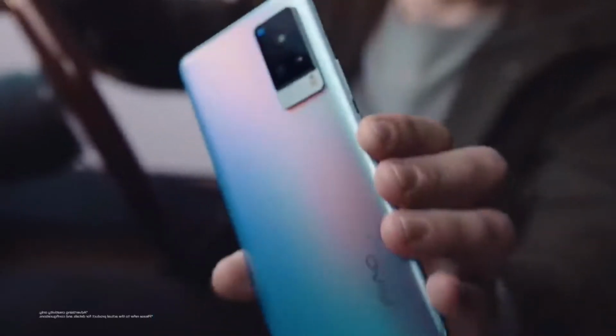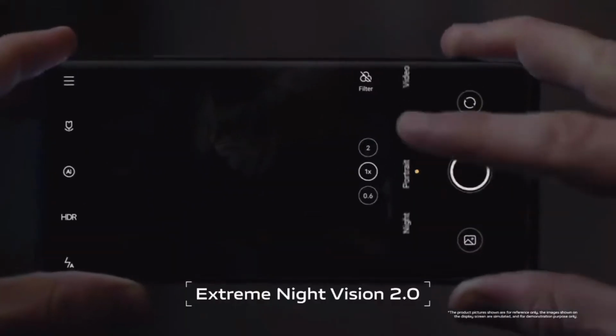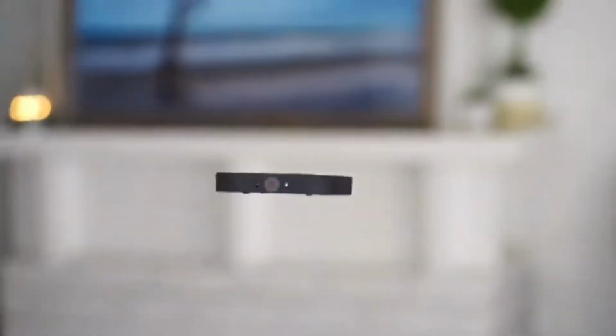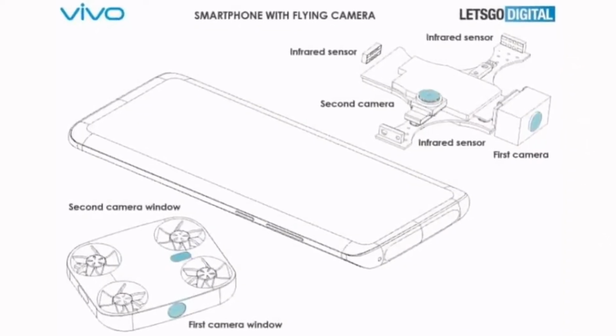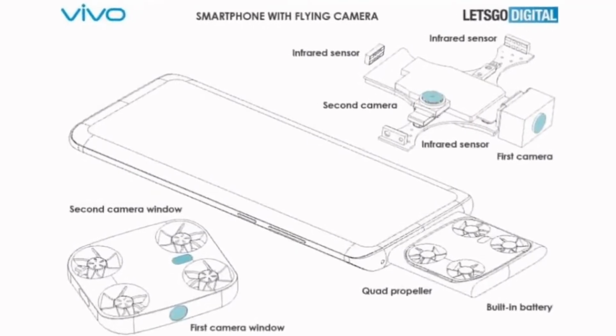A new patent from Vivo has revealed that the company might just be working on a smartphone with a very unique feature. While flying drones with cameras are already available, the brand might launch a device with a detachable camera module that can fly like a drone. According to a Let's Go Digital report, the Chinese tech giant filed for the patent with WIPO last year, which got published on the 1st of July 2021.